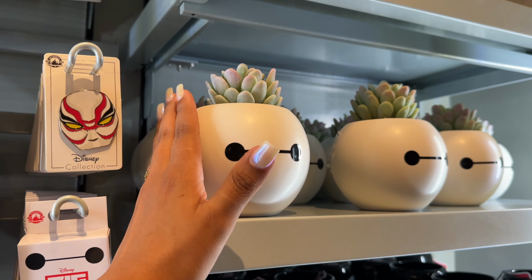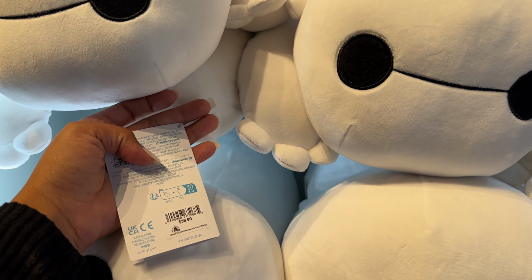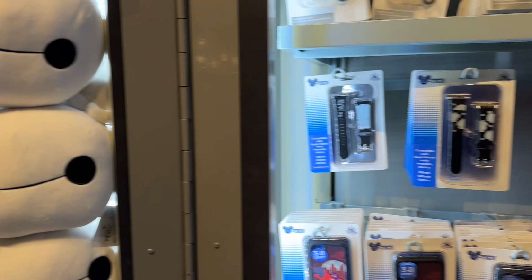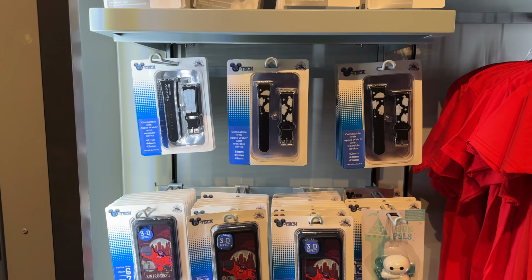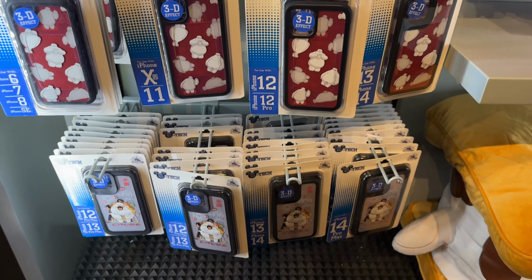This is so cute for my vanity. They also have this thing called Cuddles Baymax, being sold for $39.99. It's very, very soft. He's super soft, kind of equivalent to a Squishmallow. But then they also have a lot of accessories. So if you want a phone case, your watch band, AirPod case, they have them all here too. This one's probably my absolute favorite, but they just have so many.